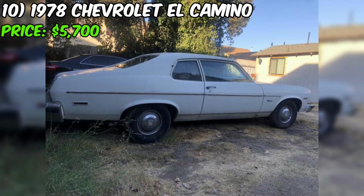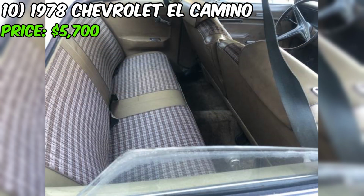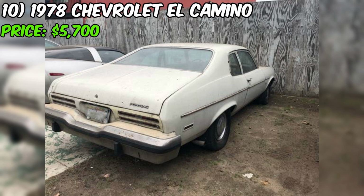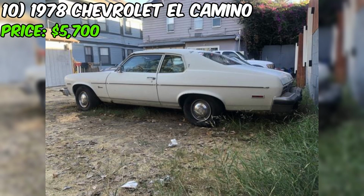Under the hood, you'll find an older 350 crate engine paired with a new turbo 350 transmission, which should provide plenty of power and reliability. The car also has new 3.55 rear-end gears and a custom dual exhaust system, which should give it a nice throaty sound. The seller also mentions that all fluids have been recently changed, which is a plus for anyone looking for a car that's been well maintained.